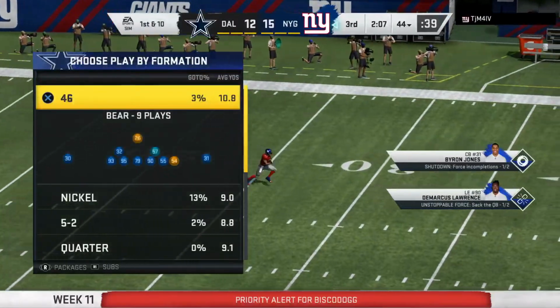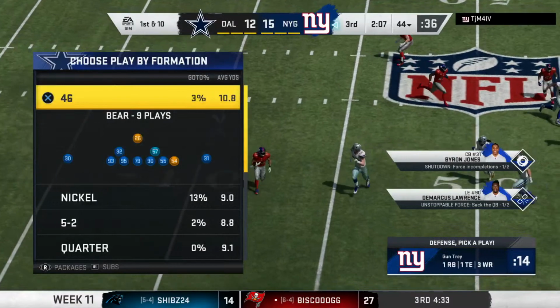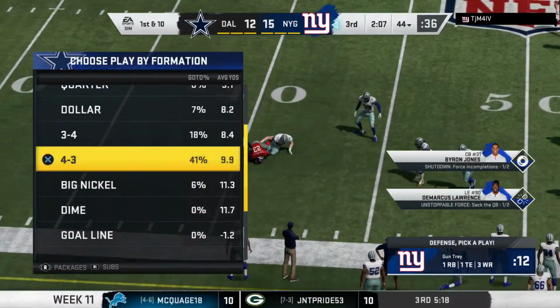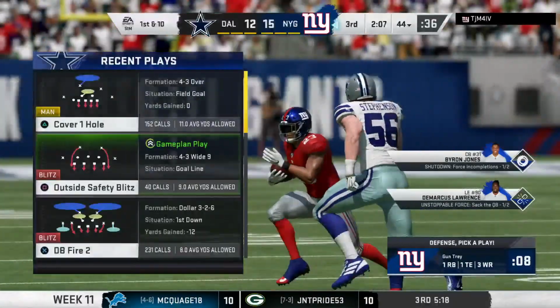Looking around the league from Raymond James Stadium, they're in the third quarter in Tampa. And the Buccaneers have just extended their lead. And we'll keep an eye on that one as our game goes along here.